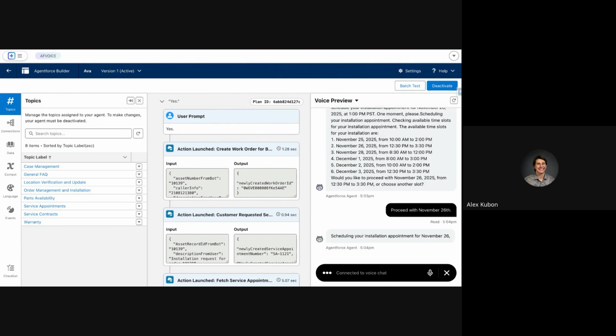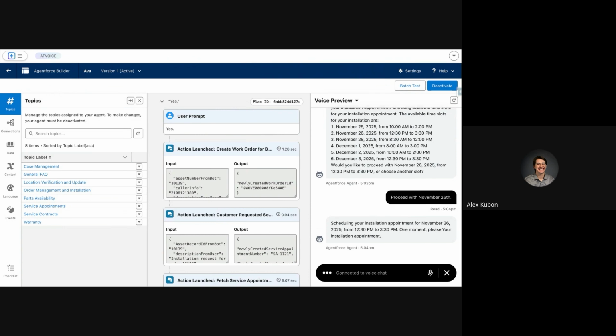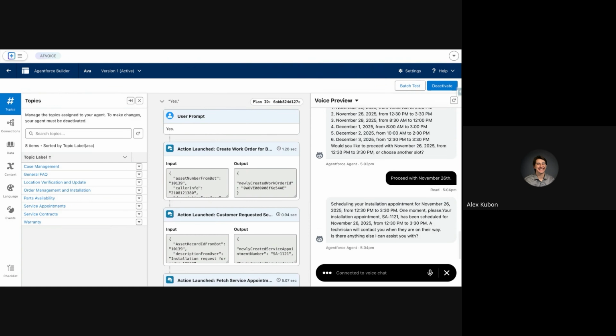Scheduling your installation appointment for November 26th, 2025 from 12:30 p.m. to 3:30 p.m. One moment, please. Your installation appointment, SA 1121, has been scheduled for November the 26th, 2025 from 12:30 p.m. to 3:30 p.m. A technician will contact you when they're on their way. Is there anything else I can assist you with?